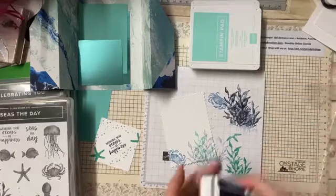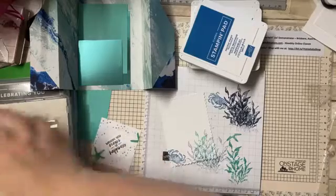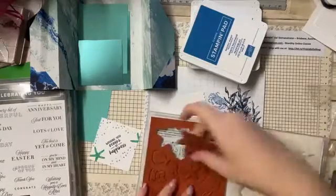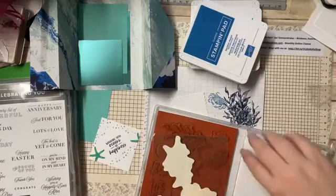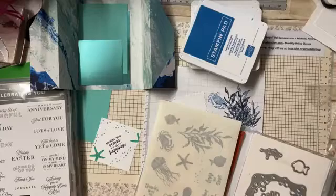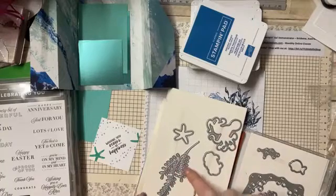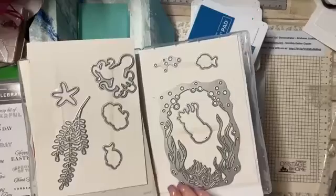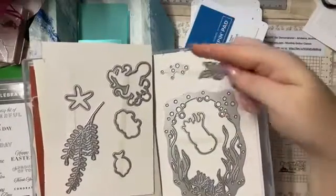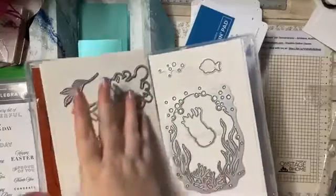This comes with some awesome dies too. I'm not using the dies tonight on this card. I will another day. But I'll show you the dies. I think they're in here. This is the die that does the bobbly window thing. So it cuts out, oh, there's an octopus by the look of it, some seaweed, the starfish, the crab, the fish, but it also cuts out the bobbly window backgroundy bit and some bubbles. I love it. That's the whole reason I bought it, was for that die. And I haven't used it yet. But I've used the stamp set.